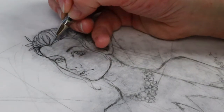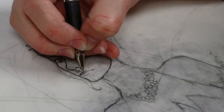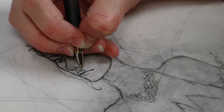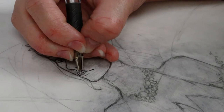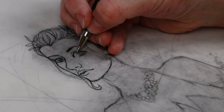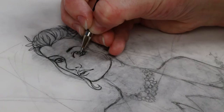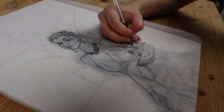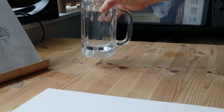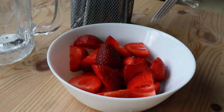After that, I cover the other side with some graphite, tape it to my paper, and go over the lines with a pen. I'm not gonna say that you have to do that to have a good painting. It really depends on your own work process and how much time you're willing to dedicate to it. But this is just something that I like to do because then the result is much cleaner. Alright, the transfer is done. It is now painting time, with a side of strawberries.